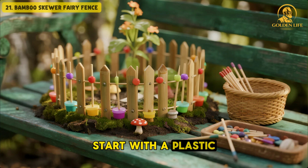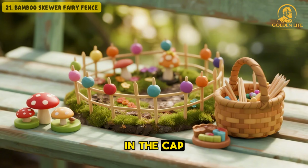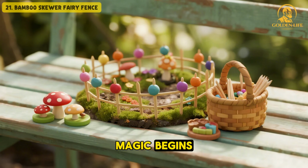strong. Start with a plastic water bottle, any size will do, but one with a narrow neck and cap works best. You'll also want a small funnel. Dollar Tree has them in kitchen packs, and a nail or push pin to create a small hole in the cap. Now, here's where the magic begins.